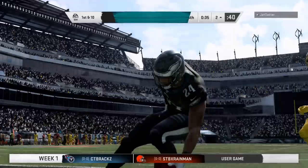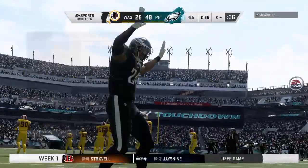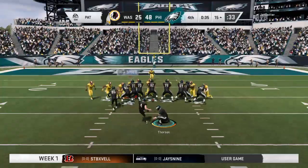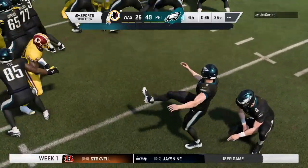And he'll take it into the end zone for an Eagles touchdown. Jordan Howard with now 3 Week 1 touchdowns. And the forced turnover on defense leads to 6 points. Elliott good with a PAT. And the lead is now 24.